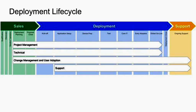Finally, support. Making sure that you've got that help desk facility or someone to field user questions, be able to deal with cracked screens or warranty issues, and knowing what the escalation path is, whether that's to the hardware OEM or a reseller. If there's a software issue, Google offers 24/7 telephone support for Chrome OS or Google Apps questions.